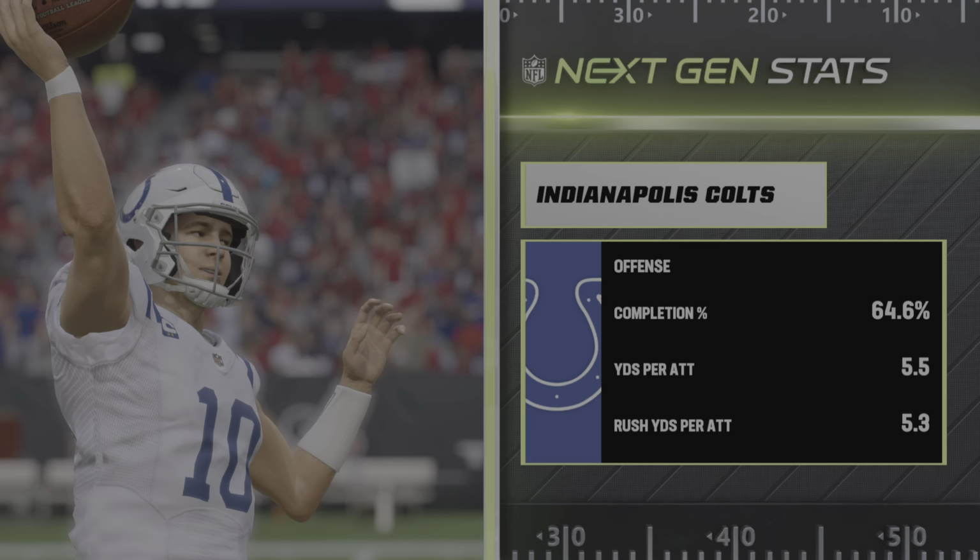On a wonderful fall afternoon in the state of Texas, the roof is open and we've got football from NRG Stadium in Houston. Today, it's a good matchup in the AFC South between the Indianapolis Colts and the Houston Texans.